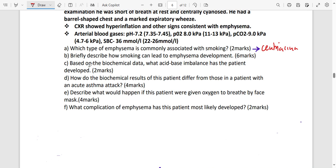And then, question C: based on biochemical data, what acid base imbalance has the patient developed? The data has been given. Look at the pH, 7.2. The normal is 7.35 to 7.45. So, based on this, what acid base imbalance is this? Anyone? Thank you so much. So, there is a respiratory acidosis.